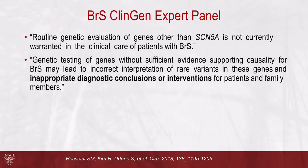They also went on to say that routine genetic evaluation of genes other than SCN5A is not currently warranted. And I thought this was really helpful to read because it really brings home the point of why we need to include appropriate genes. Genetic testing of genes without sufficient evidence supporting causality for Brugada syndrome may lead to incorrect interpretation of rare variants in these genes and inappropriate diagnostic conclusions or interventions for patients and family members.